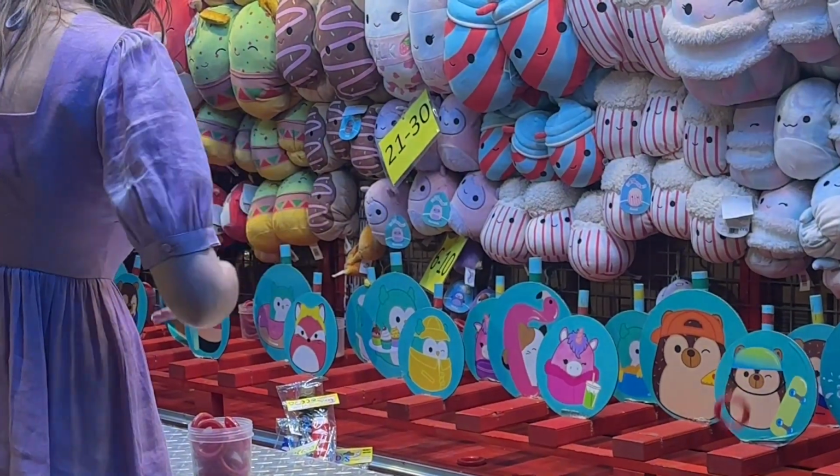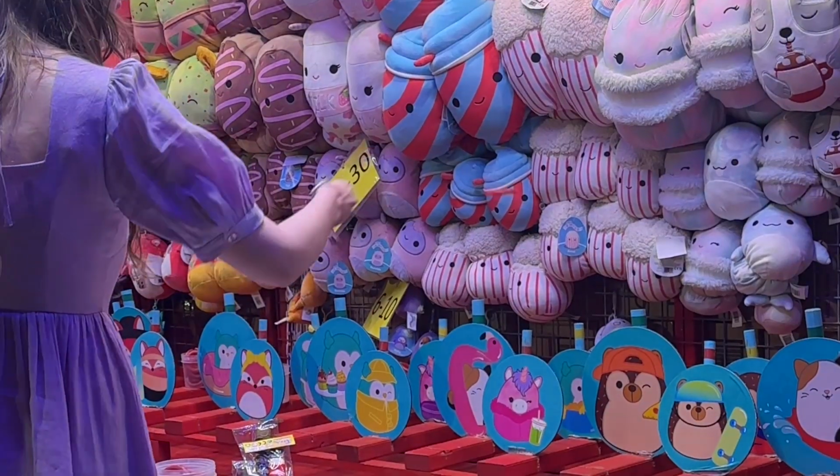Now, I was pretty terrible at the game, but the people were very nice, and just by playing the game, if you bought a little bucket of rings you would get a Squishmallow no matter what your point total was. Which was good because I played 3 rounds and 2 of the rounds I didn't get any points.